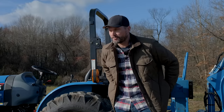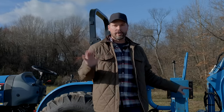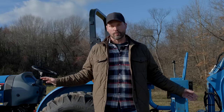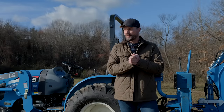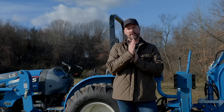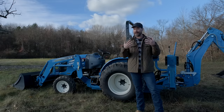I don't know what that means, because there's a huge discrepancy in the lift capacity on the three-point and the front-end loader on these machines, with one winning on either end of this scenario. And the hydraulic system is a huge component that comes into play. So what are the other factors? Oh, and I'm asking you guys that because I don't have any idea.